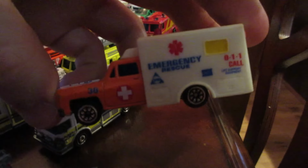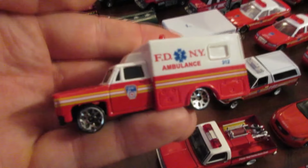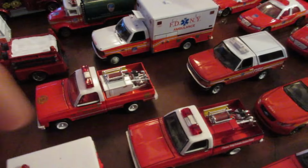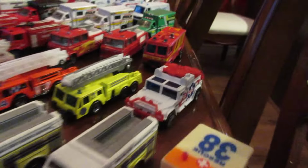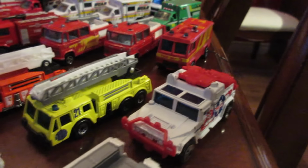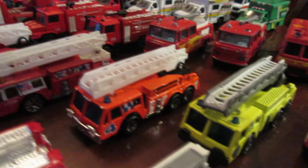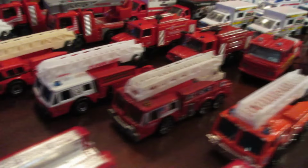Here's a nice one. This is the Yatming emblems. I have this and also this FDNY version, which is a little bit better. The Hummer, this back here opens up, revealing an ATV. These are the Oshkosh ladder trucks.